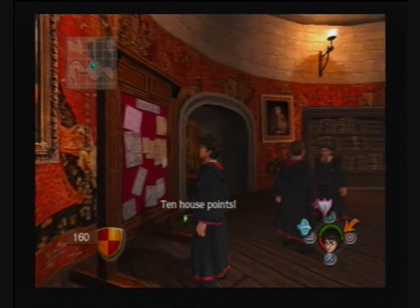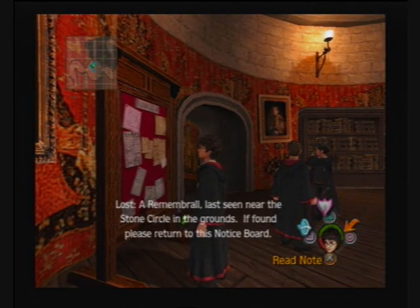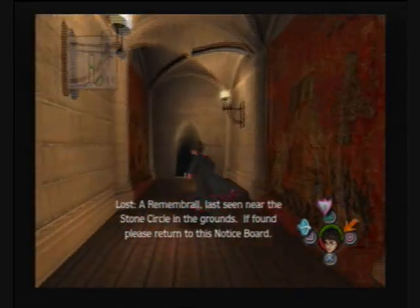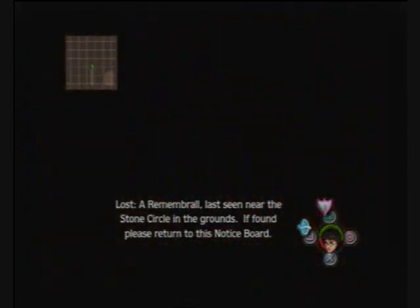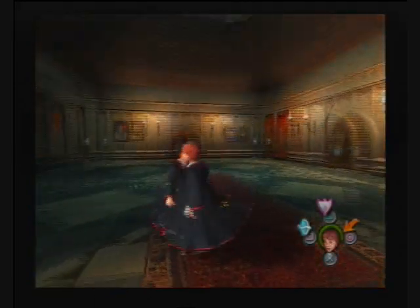Wow, house points. So we returned the item. And the next one is a rememberable, last seen near a stone circle in the grounds. We'll do that some other time when we're actually in the grounds. So now make your way out of the Gryffindor common room. And before we go there, if you change to Ron, and then Password.